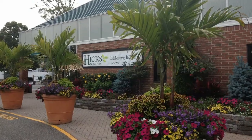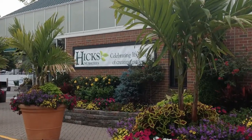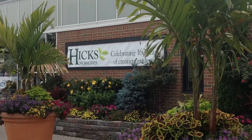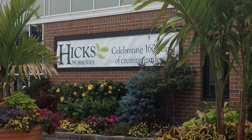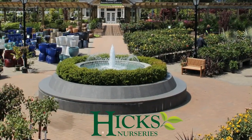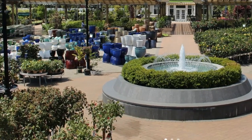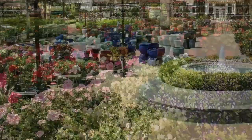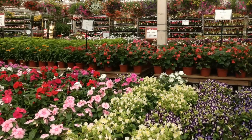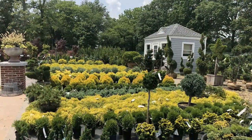Hicks Nurseries, located in Westbury, New York, has a long storied tradition of creating beautiful outdoor living spaces on Long Island since 1853. It's the largest garden center on Long Island, an industry leader and a vital part of the Long Island gardening and landscape community, spanning 6 generations. Not many businesses can say that. Hicks Nurseries has been around that long because they have a great reputation.